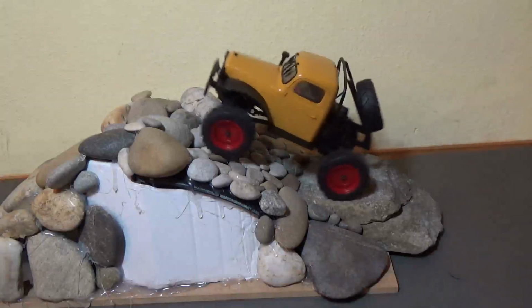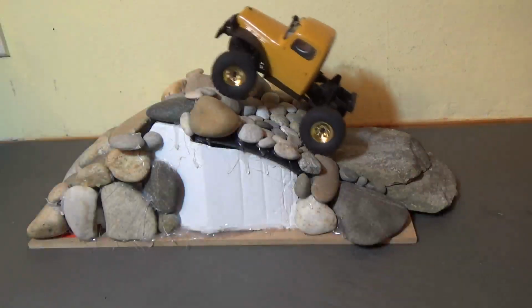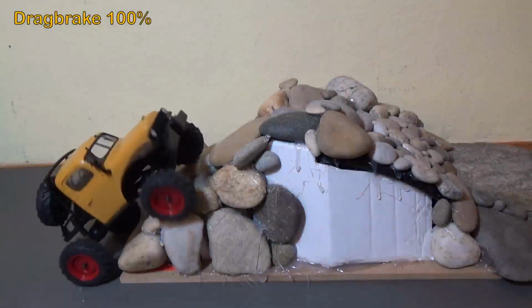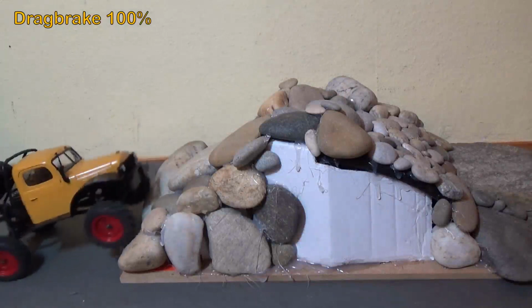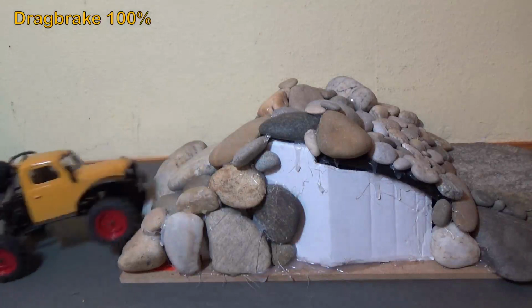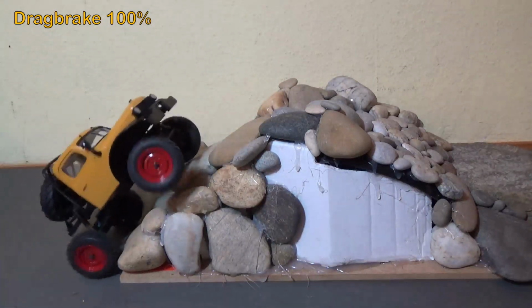Test number 8. The flat side of the hill of pebble stones. No problem for the stock FCX24 and no problem at all for the modified FCX24. 2 out of 2 points here for both trucks. Test number 9. The steep side of the hill of pebble stones. Super difficult obstacle, and the stock FCX24 is really struggling.